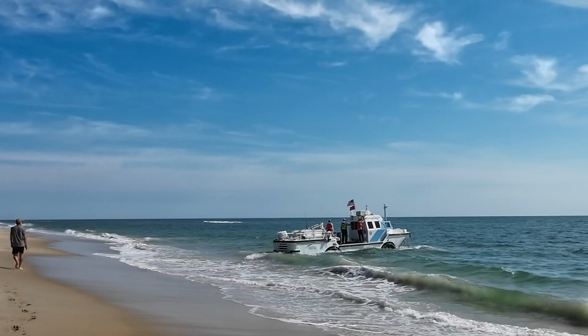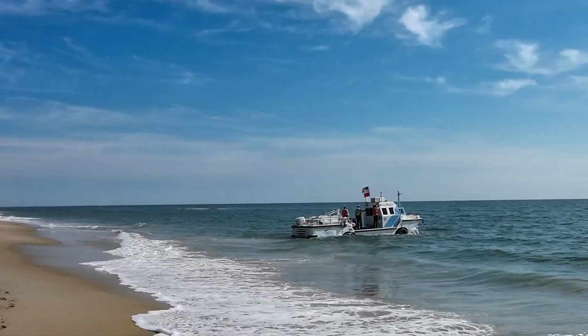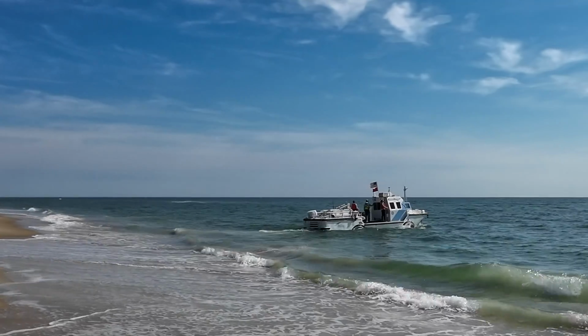That's pretty cool. Now that's the kind of car I want. You can drive to where you want to fish, go right in the water and fish.